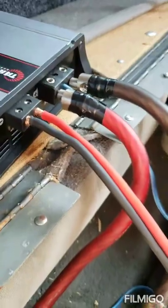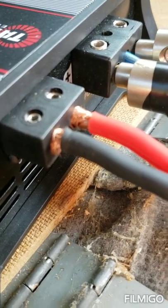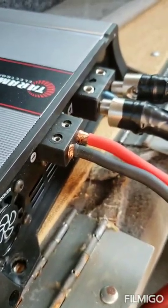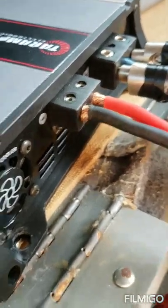This is just temporary. I know I got electrical tape on that, but everything's wired up and everything's turned down. Those didn't fit. Let me get it so I can get that clearer. Those did not fit. I literally had to push them in and bunch them up. So 8 gauge is way too big for the speaker terminal.